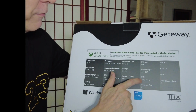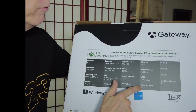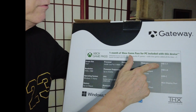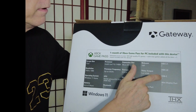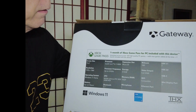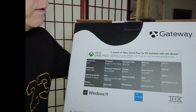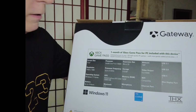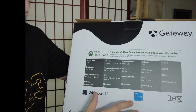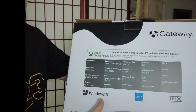HDMI, Wi-Fi compatible. Wow. Ethernet port is available if you want to plug it in directly. You have 2 USB 3.1s and 1 USB 2 Legacy and a USB-C all on the back. Mentions 2 mini display ports. Haven't found them on the PC yet, but it must be somewhere there. So anyway, these features are more what you find in a mid-level gaming laptop.